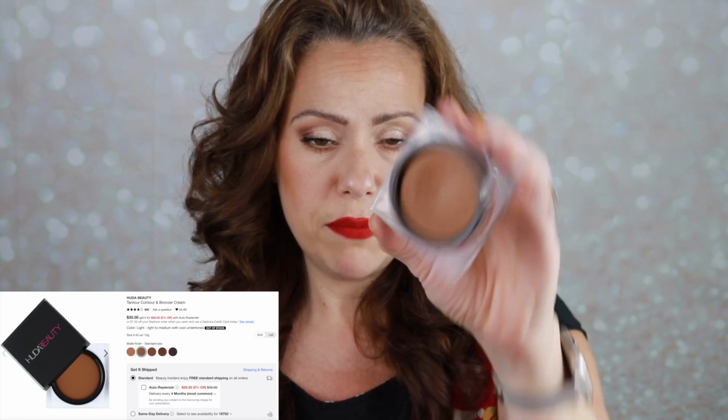For cream bronzer, I have two to recommend to you. I love the Huda Beauty Tantour. This was an Emily Noel recommendation. I never would have bought it in light. This is a cream contour that looks so small, but it really is super pigmented, but at the same time, very easy to blend. That is the contour that I have on for my cream today. It just never goes wrong.